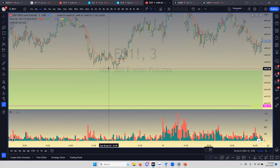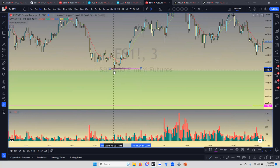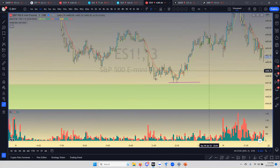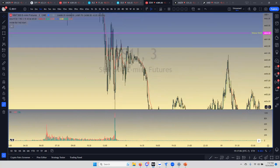Again, it's not picture perfect, but you could have taken that double bottom. Just recognize that we're close enough to the golden zone, and you could have taken the whole thing up. I got to redo my ES zones. These ES zones are months old. They've been working.